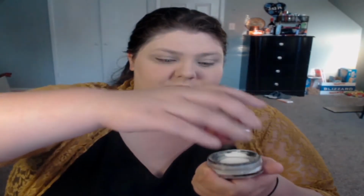Great job, Bentley. Next, let's pop on our Revolution Conceal and Define. Love this stuff. This stuff is fantastic. Alright, Revolution powder that almost killed me. Hopefully this is a real translucent, so it doesn't make me lighter.